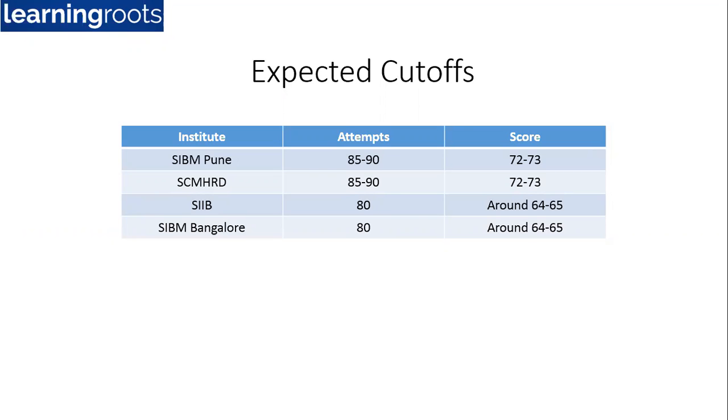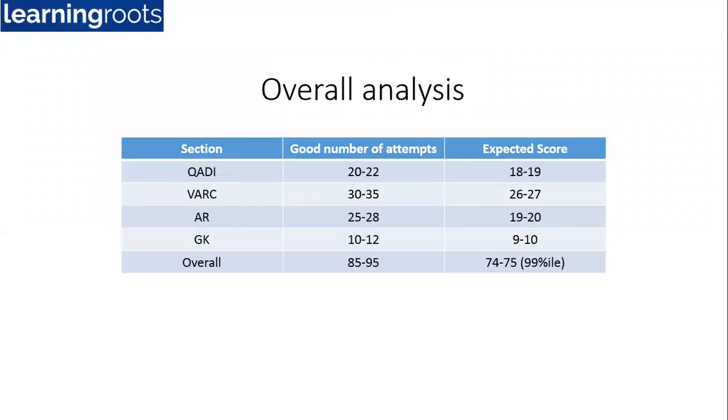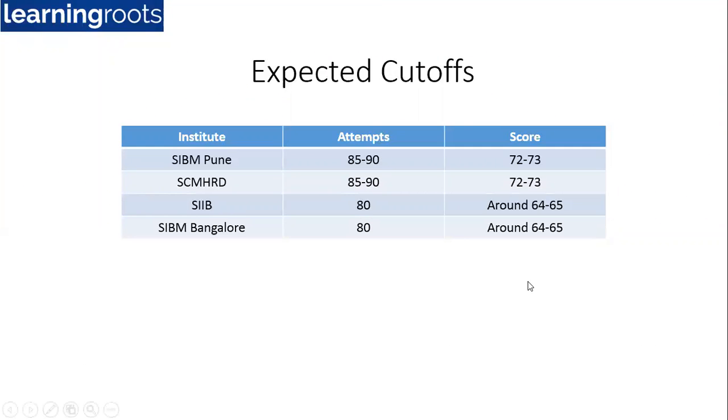For a general candidate, I think 70 to 73 is fine. 75 plus would be great. You will definitely get a call, according to me. 70 plus would probably put you somewhere on the borderline. So 74, 75, as I said, would be around 99 percentile. 72, 73 will be somewhere around the 97, 98 percentile mark. So depending on the number of takers and the number of people they want to call, I think it should be somewhere in the early 70s is what I feel.